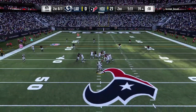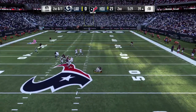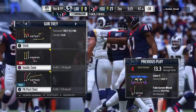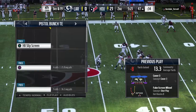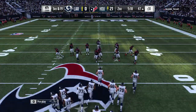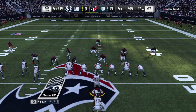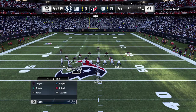To throw on 2nd down is Goff. Taken down. Goff is sacked. Zach Cunningham in there to drop him, and it'll be a loss of about 8. So Goff, he'll try to refocus after the sack. The Rams now set up with a tough one, a 3rd and long.